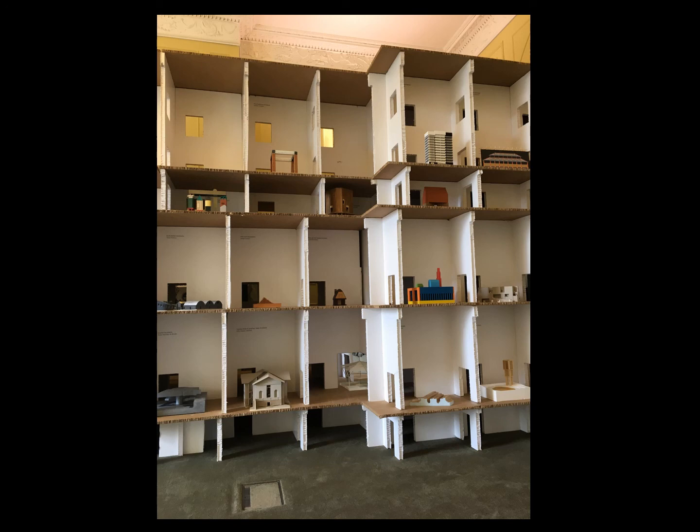And the model then sitting in the display case with its family of all the other models made by the diverse group of architects. So we'd like to thank the curators, we'd like to thank Drawing Matter, the Architecture Foundation, and the Irish Architectural Archive for all their work in pulling together this really interesting exhibition. Thank you.